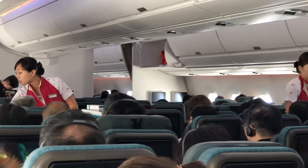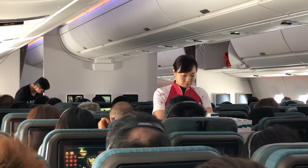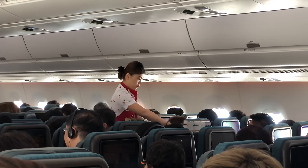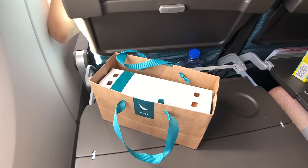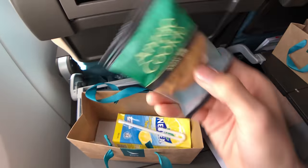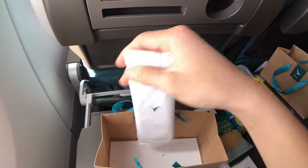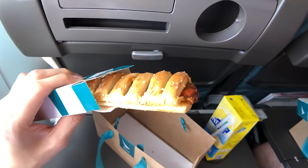Despite this being a very short flight, just a bit over an hour, there's a complimentary snack and drink. So the drinks and snacks are all in the bag. This is the pastry. There's an Anzac cookie, lemon tea, and some tissue inside that paper thingy. This chicken pastry is really, really good.